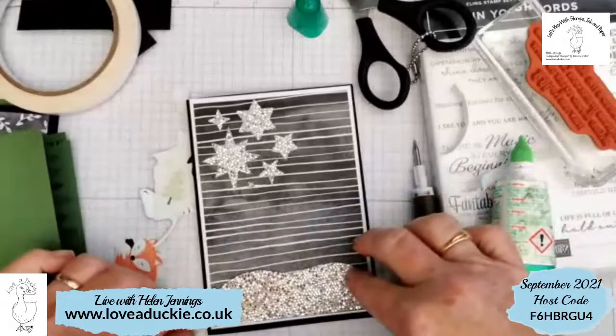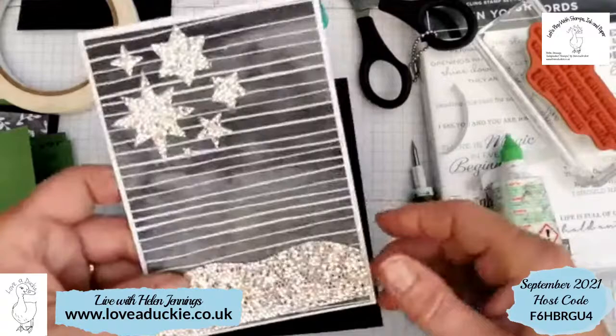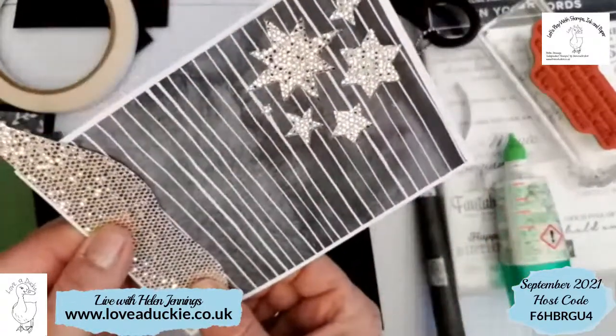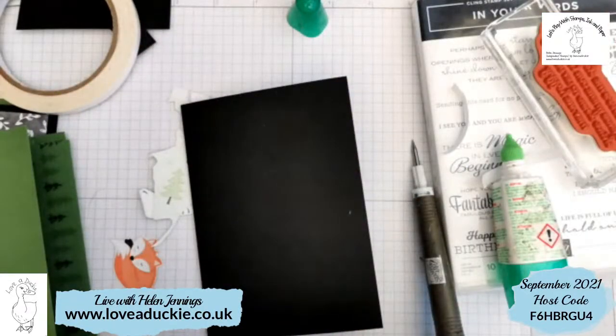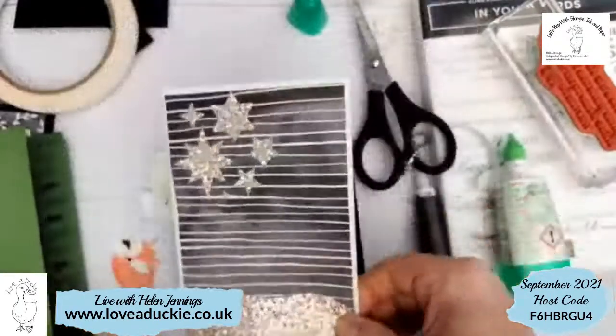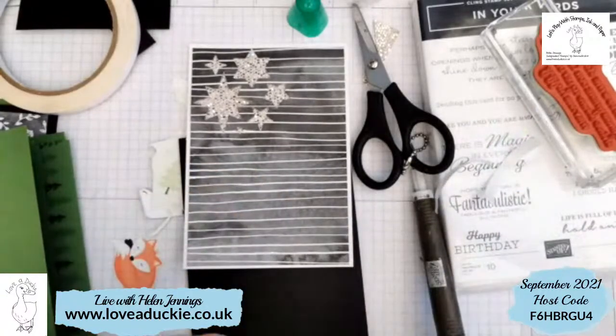I've got a little scrap of card here. I've started to cut it into a bit of a wave. Let's finish what we started, and have a sort of snowy, glittery wave on the bottom.